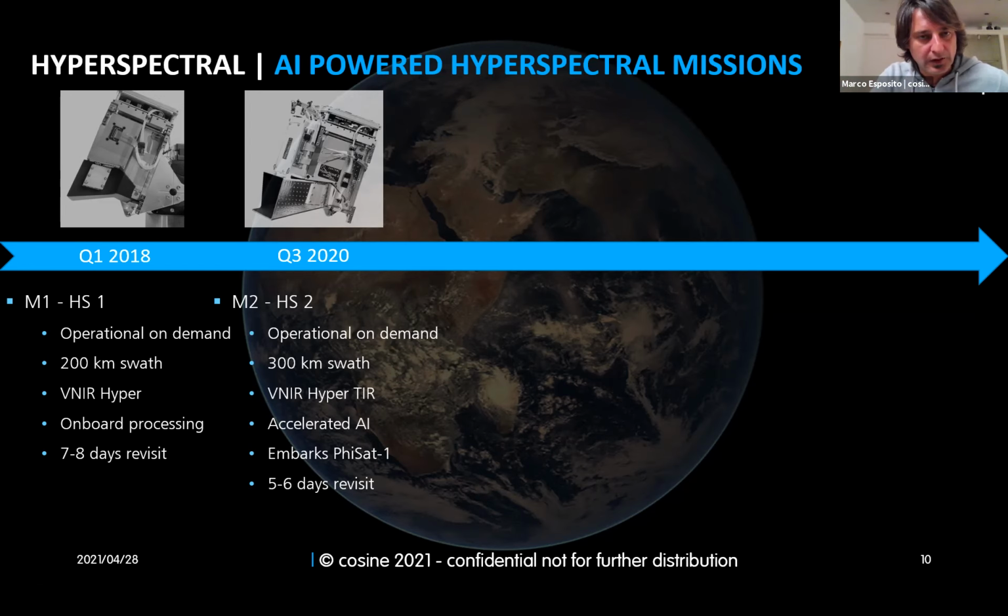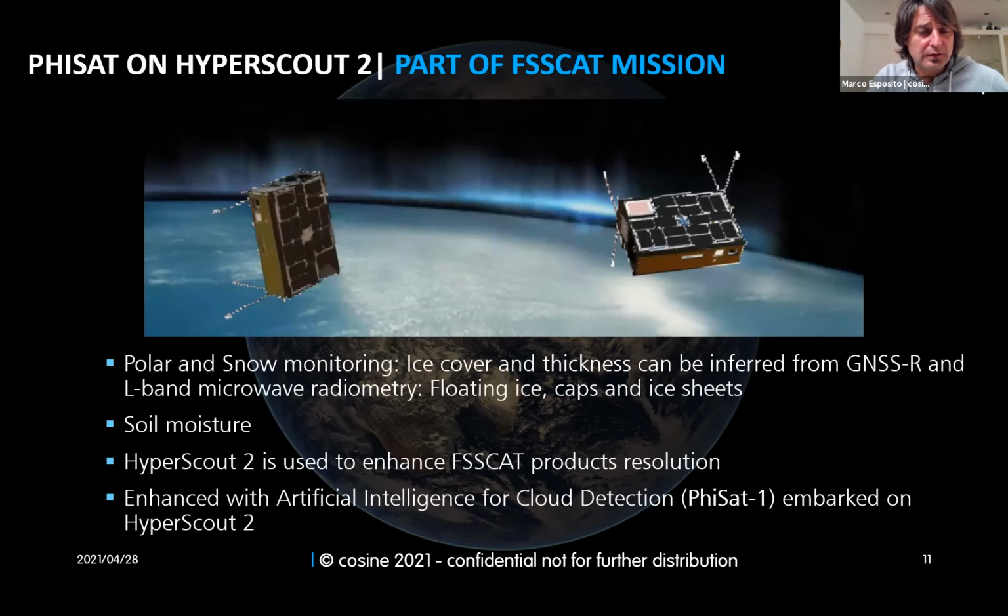In this case it was cloud screening. We tried to implement the cloud screening in line, meaning being able to detect pixels that are affected by clouds, and therefore in the future finding a way to eliminate these from the downlink, making downlink capacity much more affordable for us. This was in the context of the FSSCAT mission.